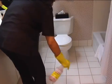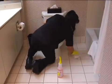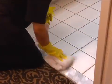Spray the floor with disinfectant cleaner. If the floor is grouted, tile scrub with a brush. If vinyl, a cleaning cloth may be used. Pay special attention to corners and behind the toilet and door. Finish by polishing the doorway.